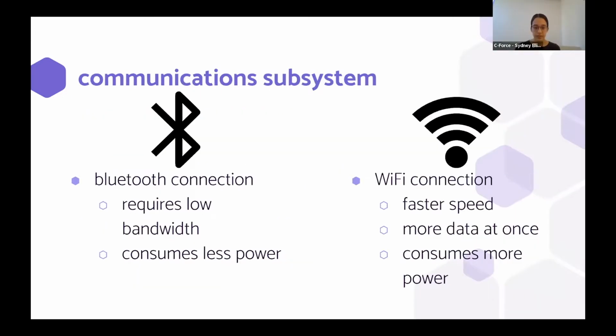For our communication subsystem, we also ran into a few issues. We put in a lot of work and originally intended to use Bluetooth. Everything in our lab worked and we were able to get distance, but at the final stage, we weren't able to transfer images. So we asked on Piazza and finally ended up going with Wi-Fi. But as we chose Wi-Fi, we found that it had some good advantages. Originally, Bluetooth seemed like a very desirable option because it consumes less power. But with a Wi-Fi connection, we can also have a faster speed and push more data at once. But it does consume significantly more power.